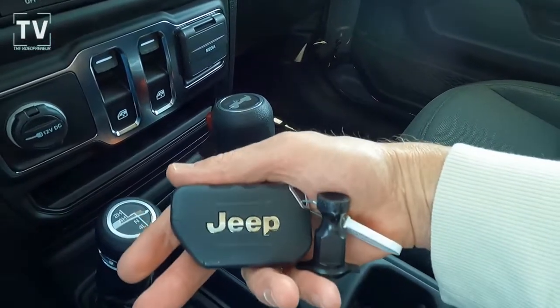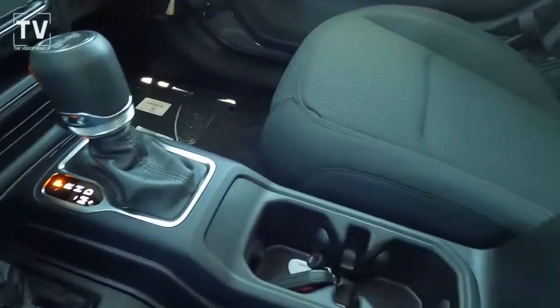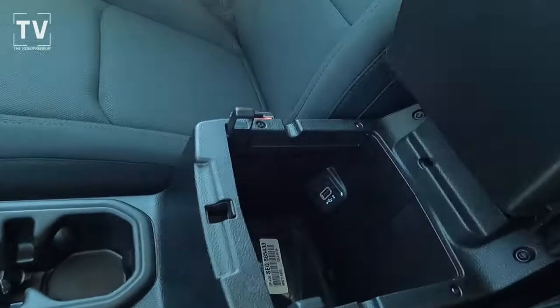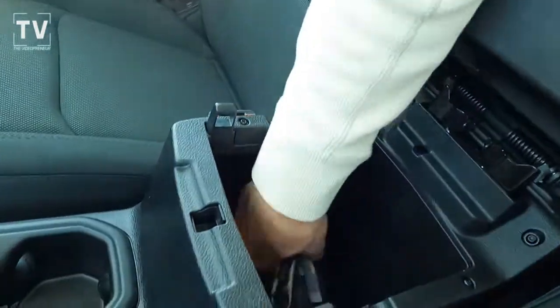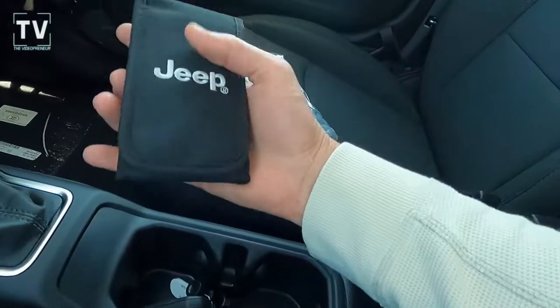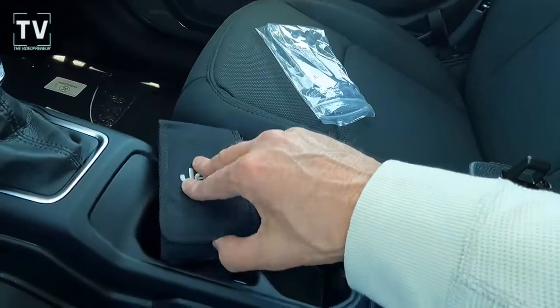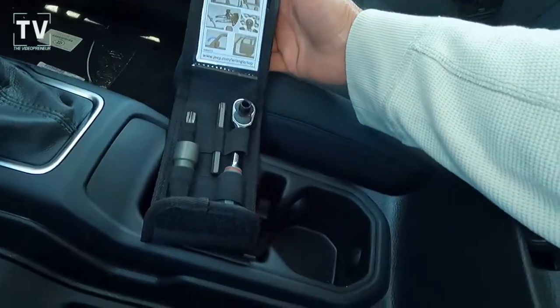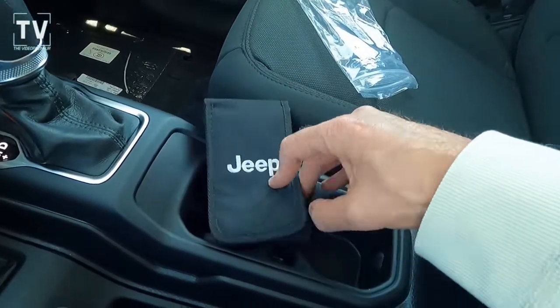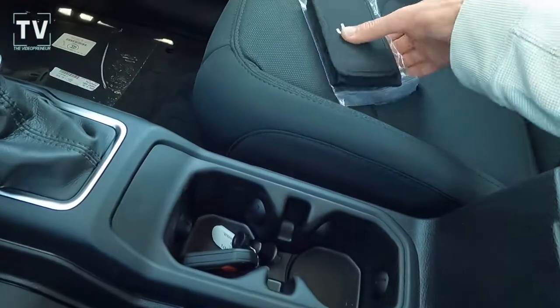eight speakers, integrated voice command with Bluetooth, Apple CarPlay, Android Auto, double-decker center console, as you see here, with additional power ports inside. 7-inch TFT color display. Here are your tools to drop your windshield down as well as remove your doors. So a nice ratchet there, and that's a nice little pouch. It stores in the glove box or in the center console.